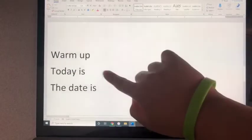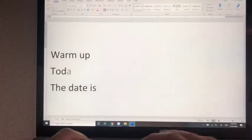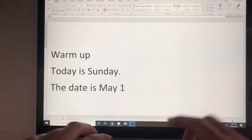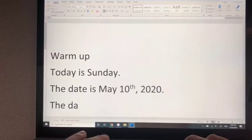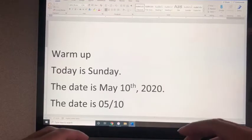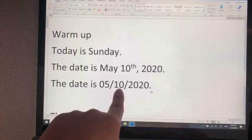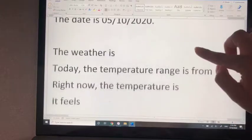For the warm-up, today is Sunday. The date is May 10th, 2020. The date is 05/10/2020. So the month is May, the date is the 10th, and the year is 2020. Let's move on to the weather.